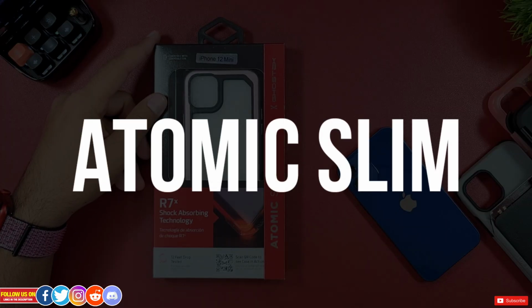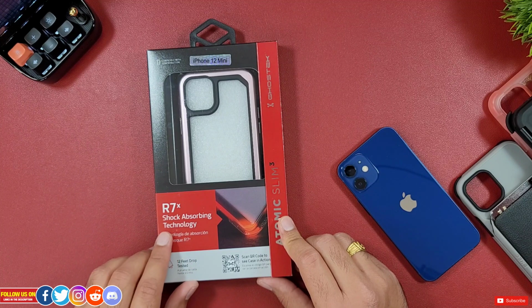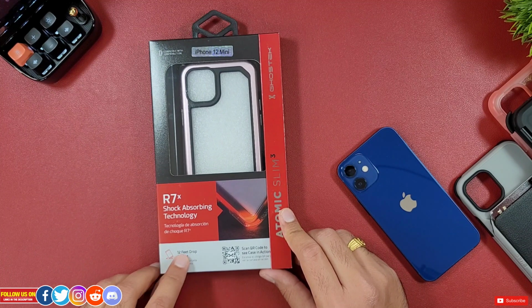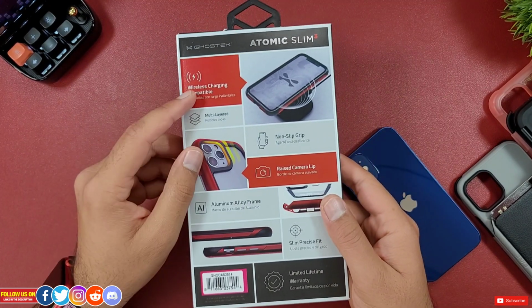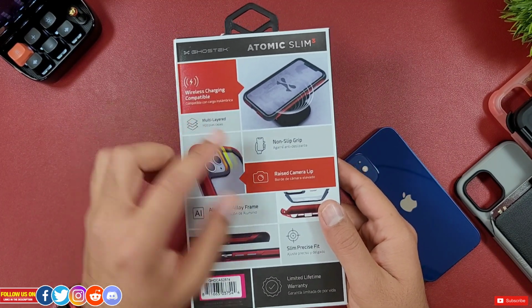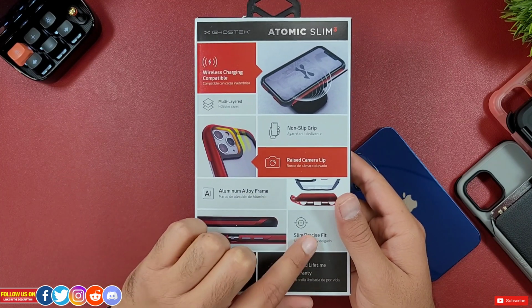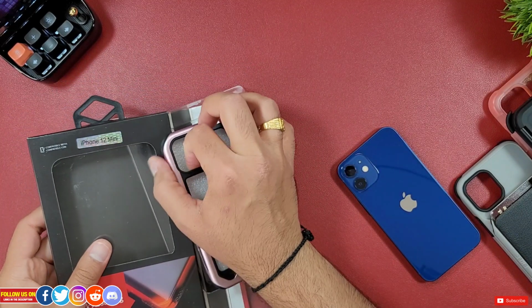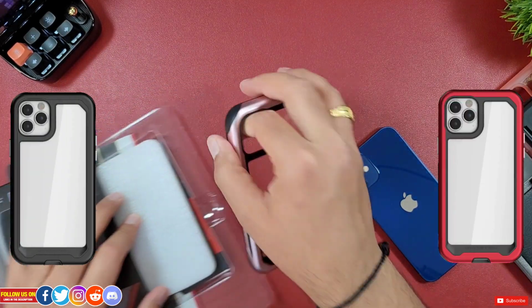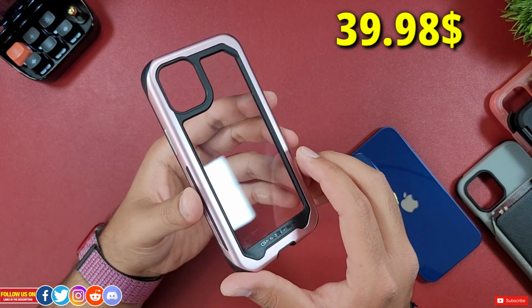Next on the list is their Atomic Slim case, which has R7X shock absorbing technology and it's 12 feet drop tested. The features of this case are it's multi-layered with wireless charge compatible, non-slip grip with raised camera lip, aluminum alloy frame with precise fit and cutouts. This case comes in 3 colors. The one I have is pink, but you can also get black and red. The Atomic Slim cases are listed for $39.98 US.